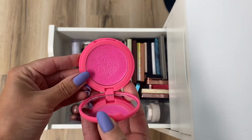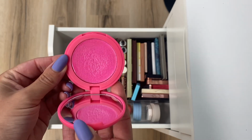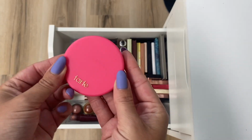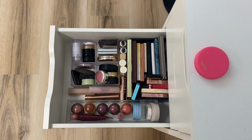If you're wondering what that is, that's just fuzzies off of my brush, I guess, or my sponge or whatever. It's fine. Don't worry about it. This is a very sticky formula, so if you have any lint on your brush, it will stick inside of the pan, but it's perfectly safe and fine, don't worry.